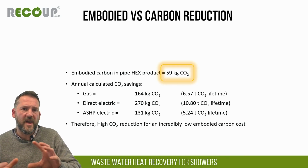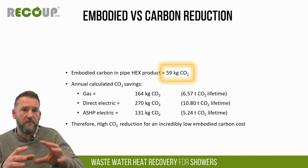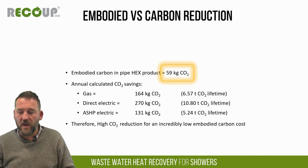And when you consider that impact against things like air source, against PV and other measures, whilst we're not technically looking at replacing them, we have a very low embodied carbon by comparison.